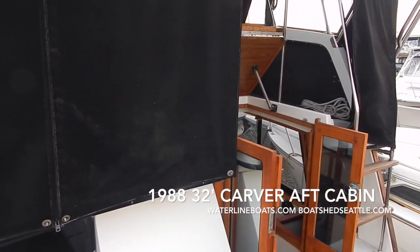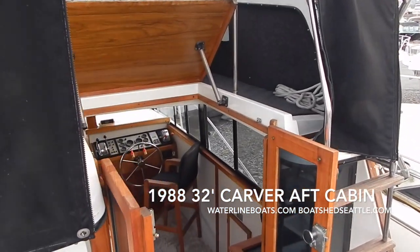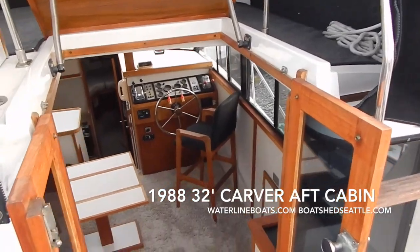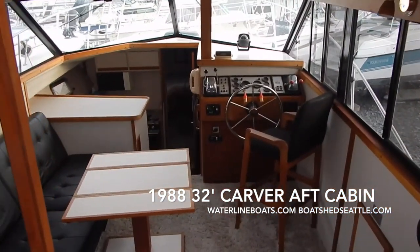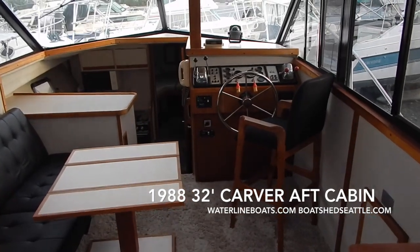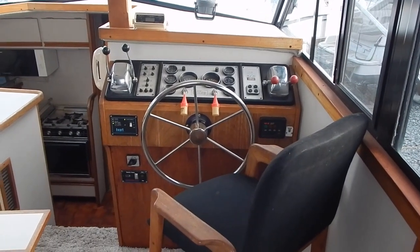Here we're looking at the aft deck, the entrance to the main salon, and of course there's the entrance to the Flybridge there on the right or starboard side. Now we're looking down inside the main salon. Helm station on the starboard side there with helm seat, and of course the traditional dinette table.